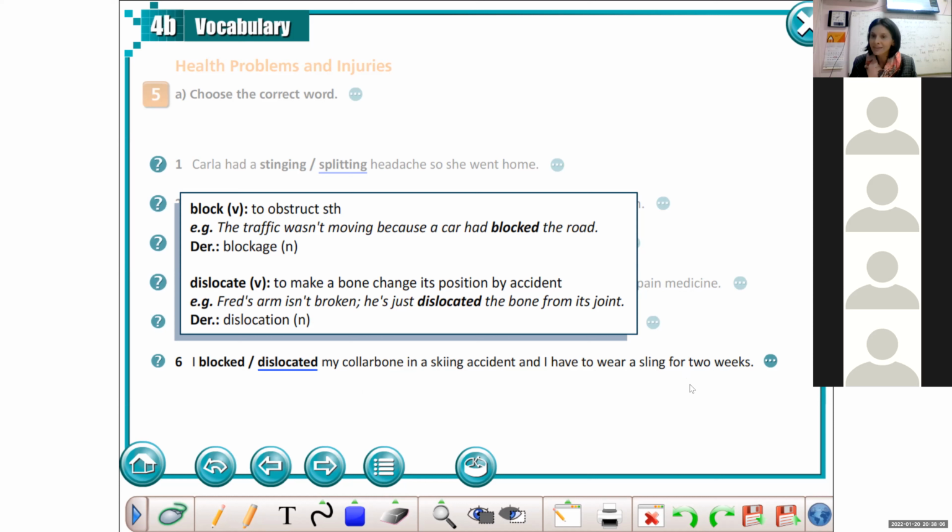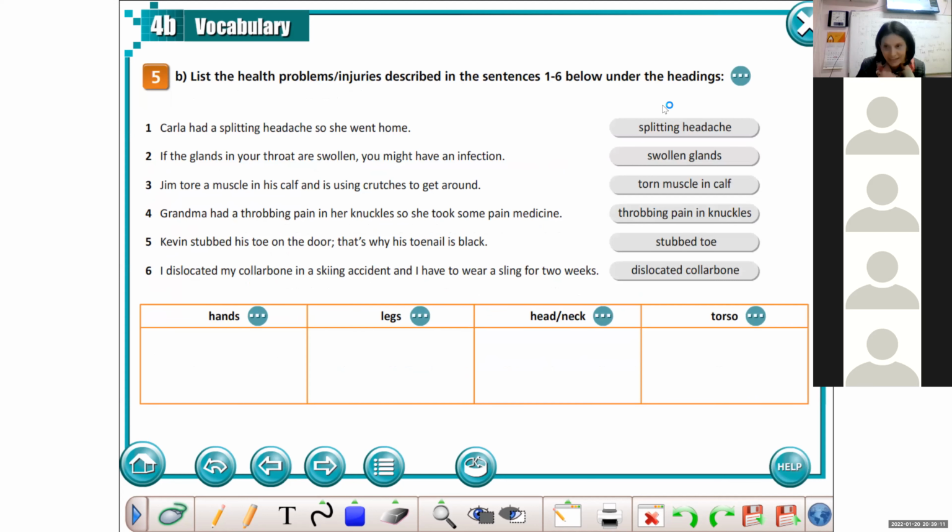He is now wearing a sling. Lucy, what happened to your brother during the skiing accident last week? Tell us. He fell and dislocated his collarbone or something like that. The same thing happened to your brother? I don't know what actually happened, but something like he tore the muscle. He tore a muscle in one of his arms, left or... Yes, left arm during a skiing accident. And now he has to wear a sling for 3 weeks.